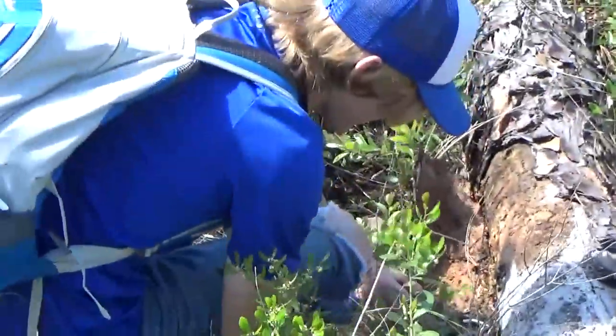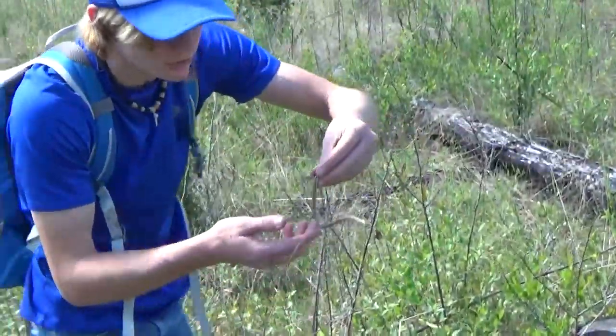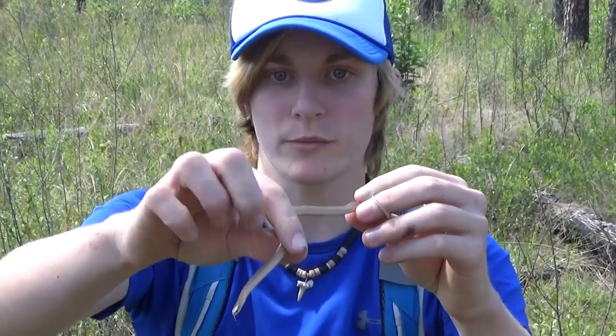Oh, snake! Snake. Oh, check this out. Oh, it's a little smooth earth snake. Check that little guy out. This is a very common species out here. They like these little lowland bottoms because they can catch worms under these logs. We'll often find them in the bark.